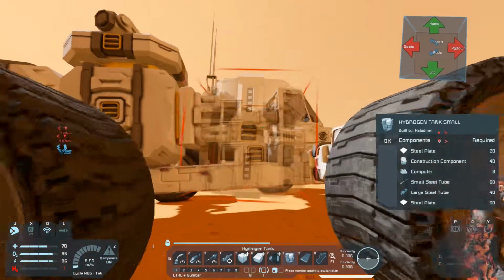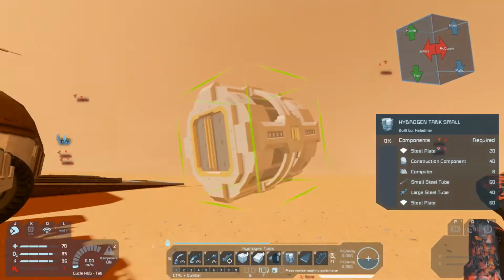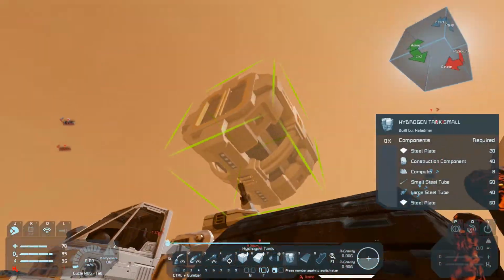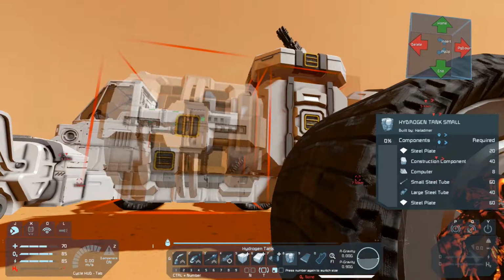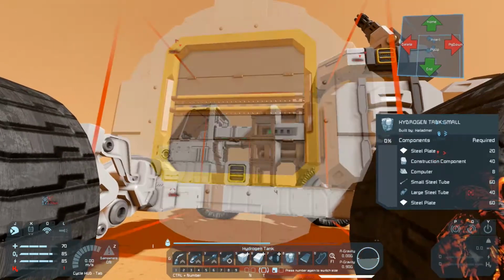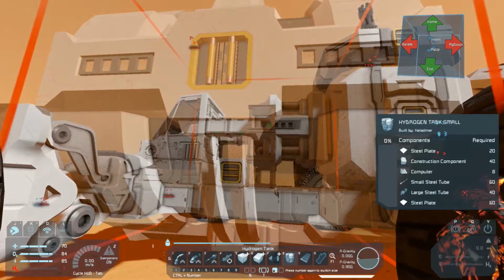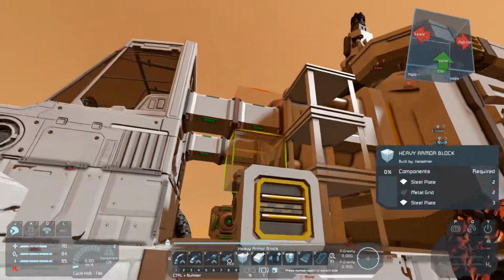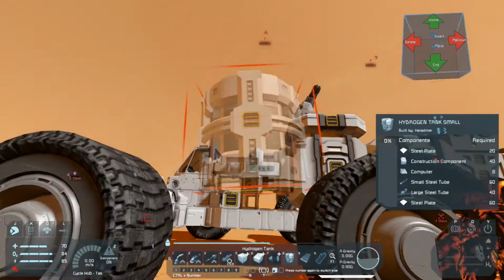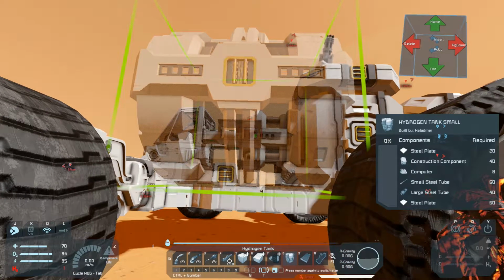So if we do this, you're not going to mount there because of the wheels, but if we come around this way, I don't know. It looks like we can move that forward 1. So if we move that there, we can put it there.